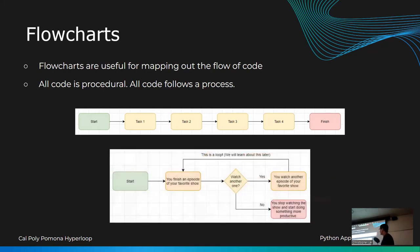Here's another example, something like Netflix or Hulu or streaming platforms. You finish an episode of your favorite show. Do you want to watch another one? Yes, you watch another one. No, you stop watching the show and do something more productive, right? This is actually a loop because you're going back and doing another thing, and then you're going to keep doing this until, you know, you see the light of day.